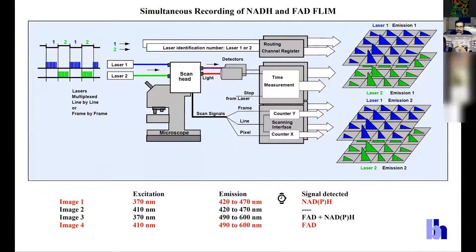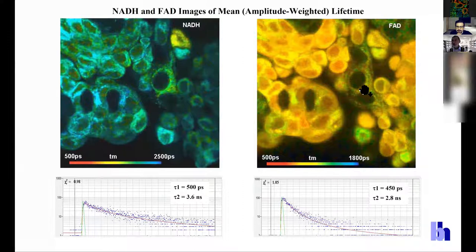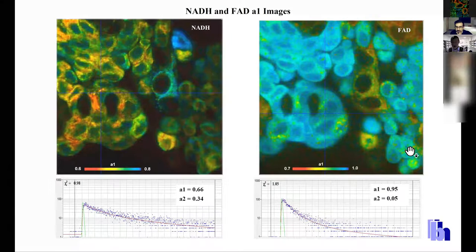Here's an example. This is an NADH FLIM image, and this is an FAD FLIM image recorded simultaneously with fast multiplexing of the laser. The decay functions are shown here. The data are good enough to run double exponential decay analysis. This is A1 of the NADH image.